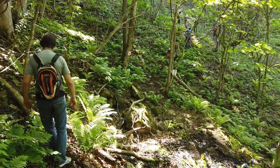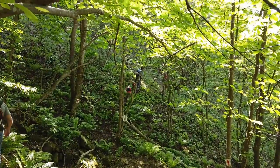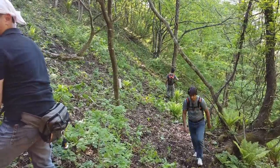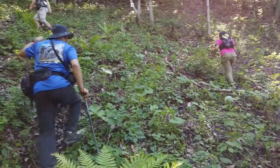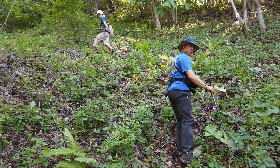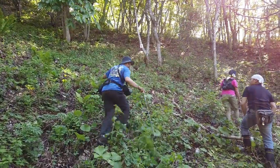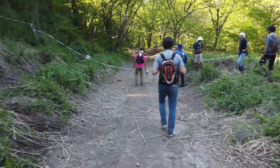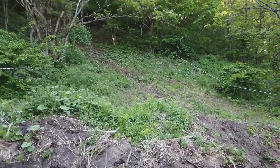This is a nice little section. It's got a stream running down through it. Carries on up through there. This hill looks very challenging. There's absolutely no line at all. We'll be making new lines tomorrow. The interesting bit here, a little jump up onto the bank and then up into a hill climb.